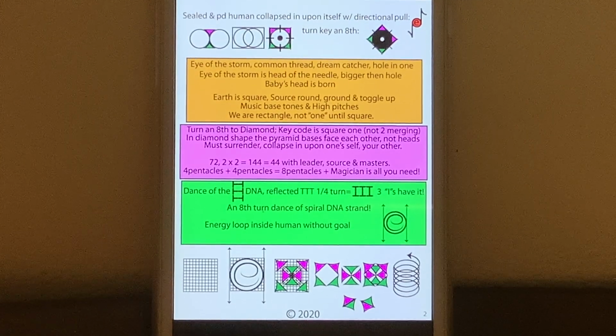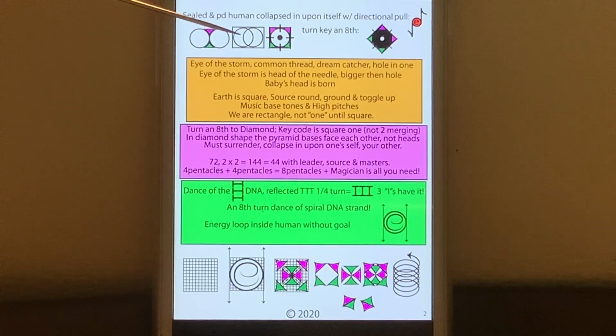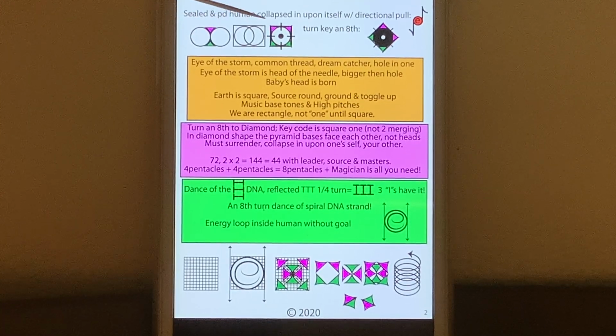So we go back to the toroidal field and the Vesica Pisces, and notice that the Vesica Pisces is a rectangular shape, not a square. In order for us to get to the square, we can't be two separate circles at all, partially merged. We have to be fully merged as one.